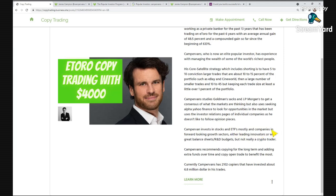And he looks for companies that are in forward growth sectors, or leading innovators, or have great balance sheets, or are doing research and development. He likes all of these, new companies that are researching and developing new products, etc. But he's not really a crypto trader. He said in his interview that it's a very small amount of crypto trading.